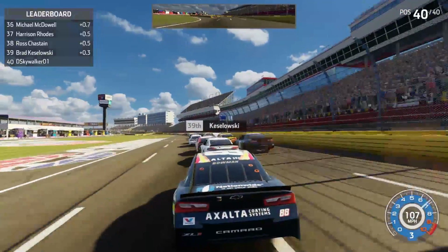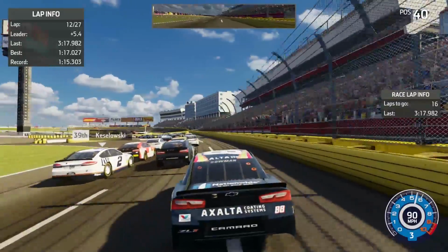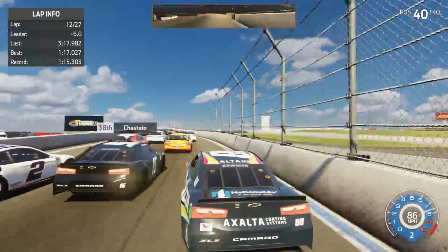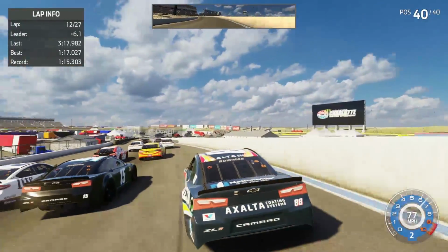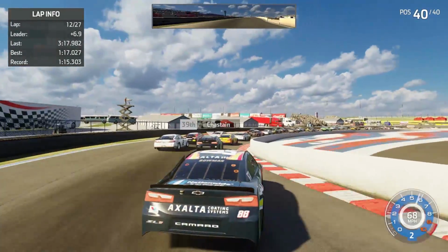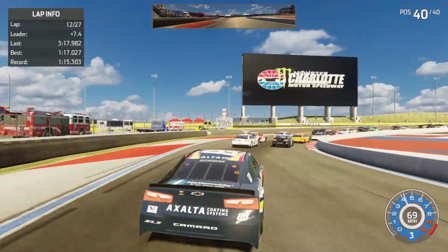I should have been at the end of the stage by now. Does stage racing not work on the Roval? Apparently not. I was wondering what was going on because there were no stages. There were no stages for the Xfinity race either. And apparently there's no stages for this race either, the Cup Series.